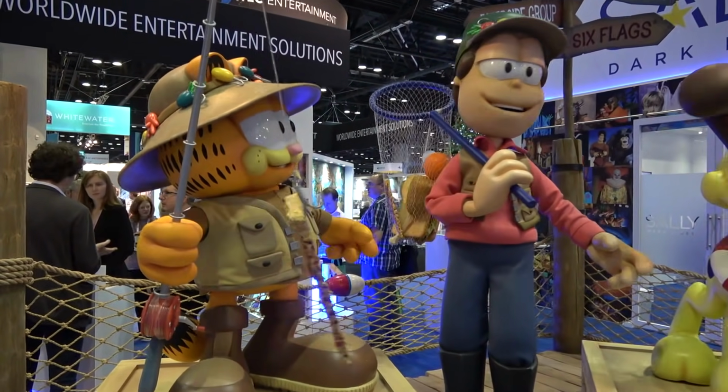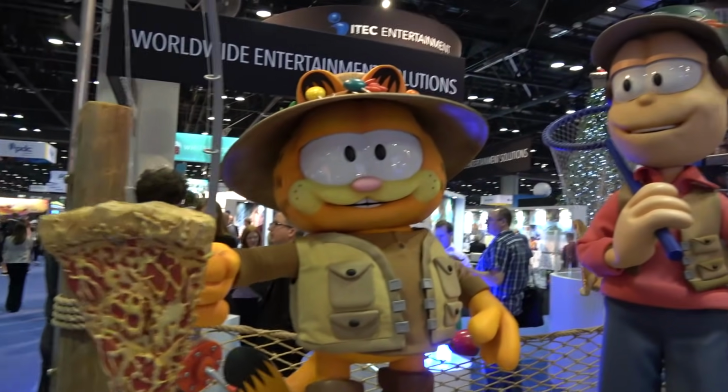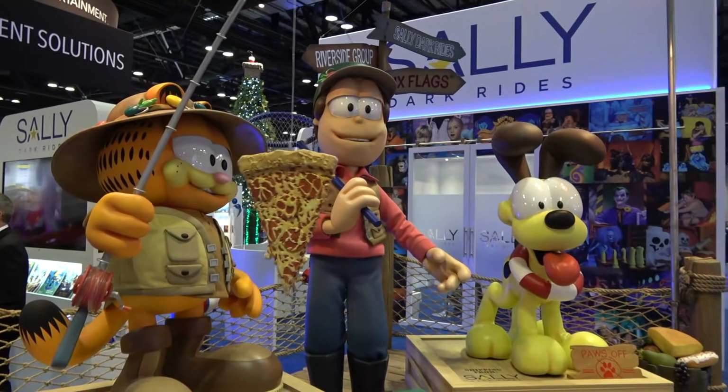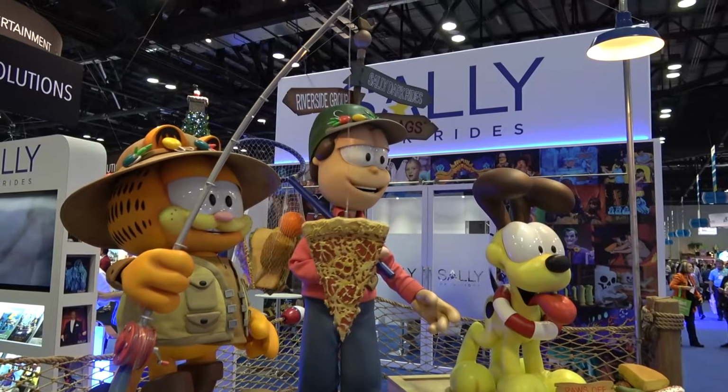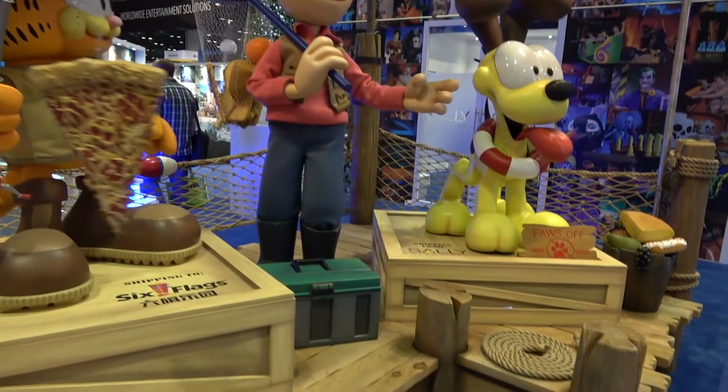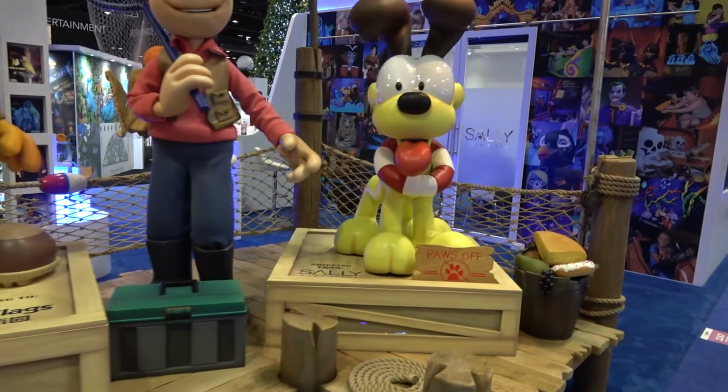Some great movement on these. Loving the pizza slice. Are you trying to give that to me? That's a no. That was awesome. Yeah, so Sally have done lots of different dark rides and animatronics and theming. There's some great stuff out there.